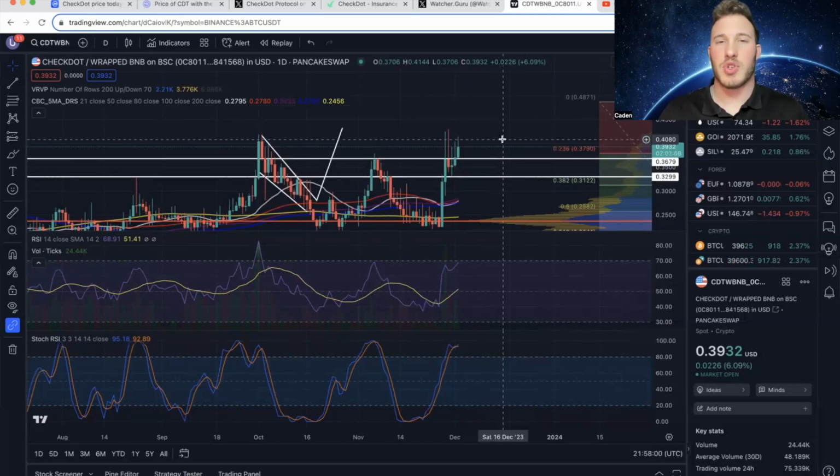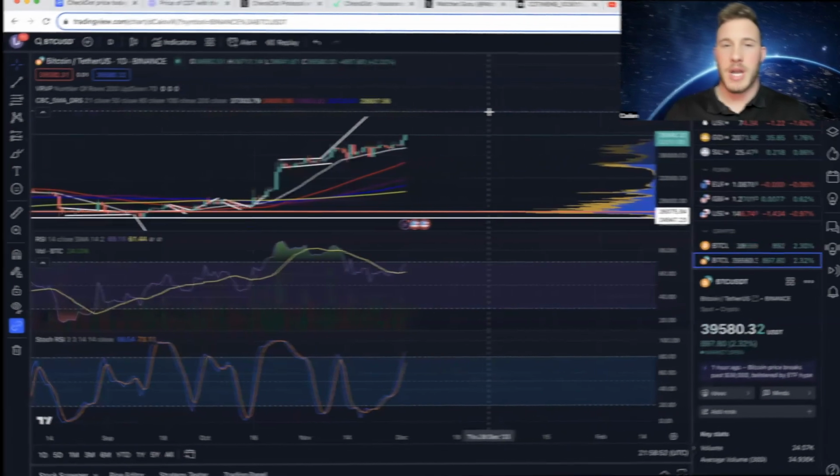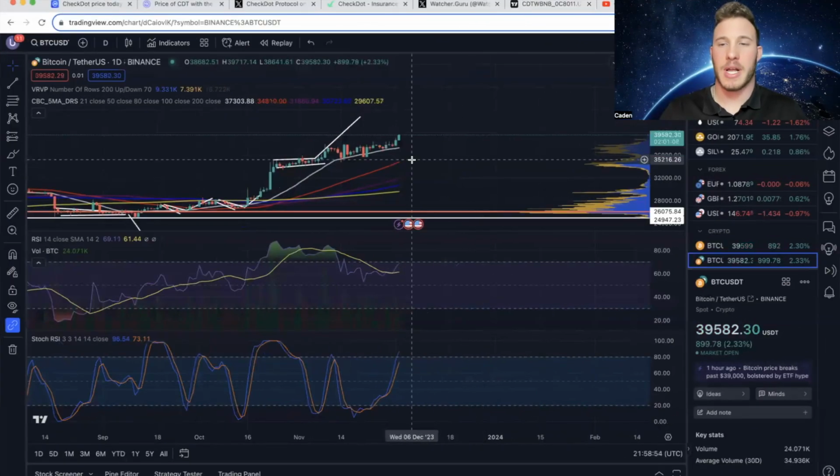Now, this is a bit unusual because usually when I talk about a microcap gem, I present you guys with a decent buying opportunity, but this is a little bit different. It's more of you might want to look for these levels as an opportunity to get in if you believe in CheckDot long term. Now, lastly, we'll go over Bitcoin as it's correlated to most altcoins.